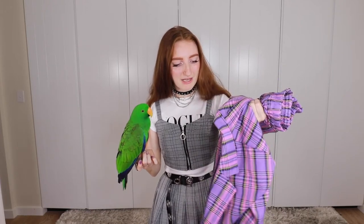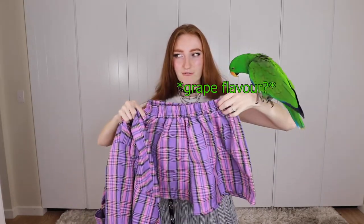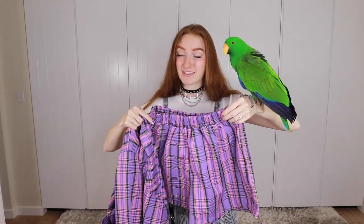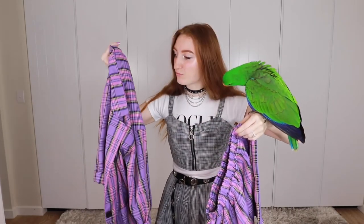Now, I think this was about $50 for this two-piece. This is a blazer and a skirt that match. Now, I'm pretty sure I have a similar print that I got from WeGo. I don't know if it's exactly the same. I really, really hope that it's not because I've doubled up if that's the case. But, you know, I can't resist the purple. Purple is one of my absolute favorite colors. Time to try this one on.